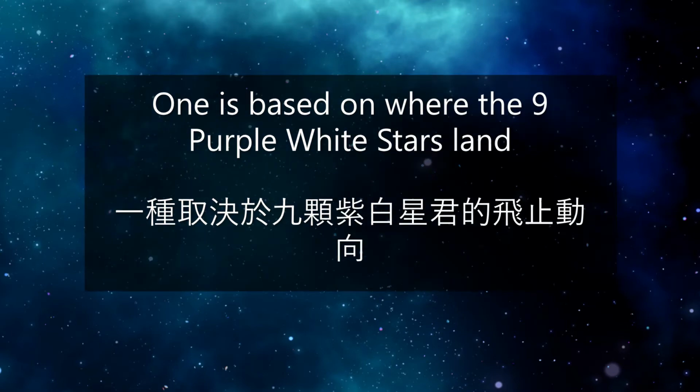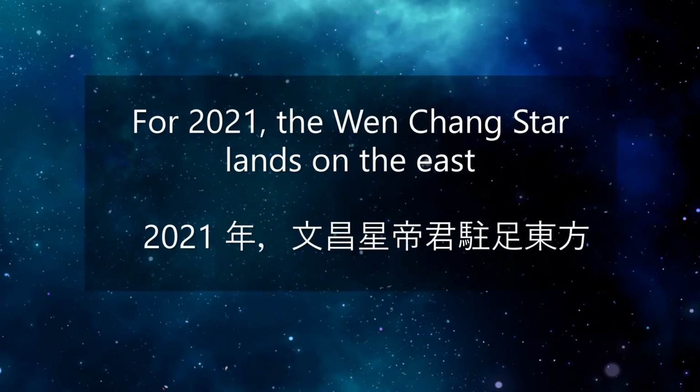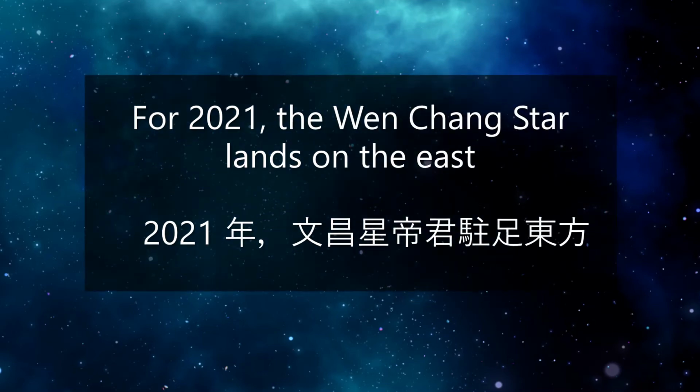One is based on where the 9 purple-white stars land. The link of the purple-white star is down below. For 2021, the Wenchang star lands on the east.